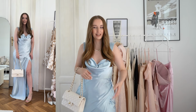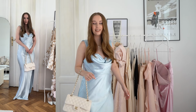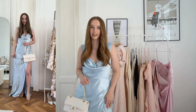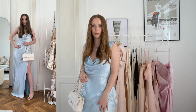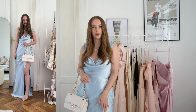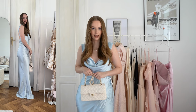How do we like this one? I have to say, I think it's quite a pretty option. I really like the color, and I think it's a very elegant dress that doesn't cry too much for attention, but still has a perfect amount of detail to not be boring with this slit here on the leg. I combined it with, again, my golden Zara heels and with my white classic flap.